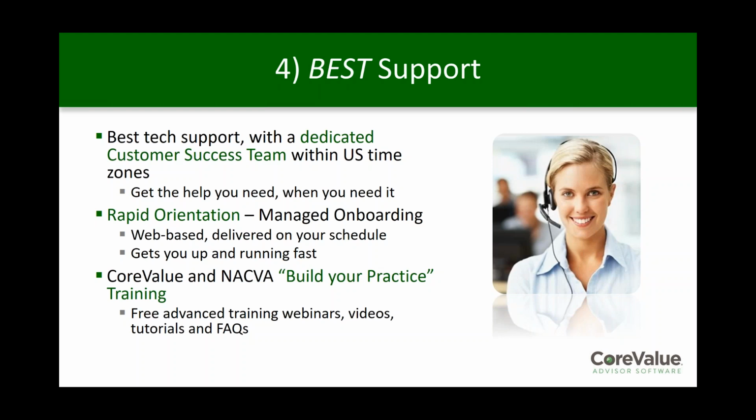The support starts with an orientation. All of our clients get orientation. It's approximately an hour that shows you how to use the system, where to log in, how to access the different tools. On top of that, the CoreValue Unlimited customers get a one-on-one onboarding where we help you integrate CoreValue into your practice. We help you brand the collateral, implement the search engine optimization, load the landing pages.